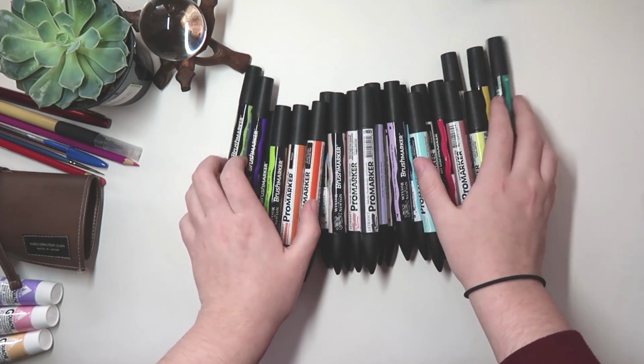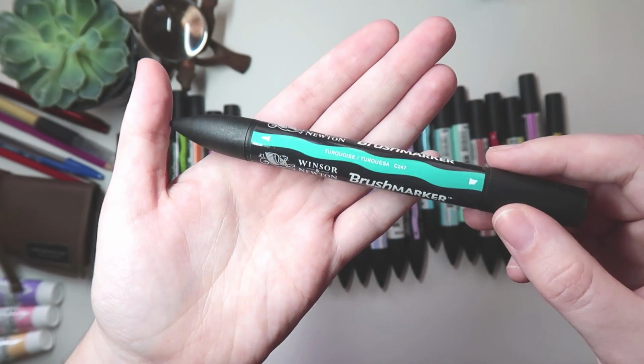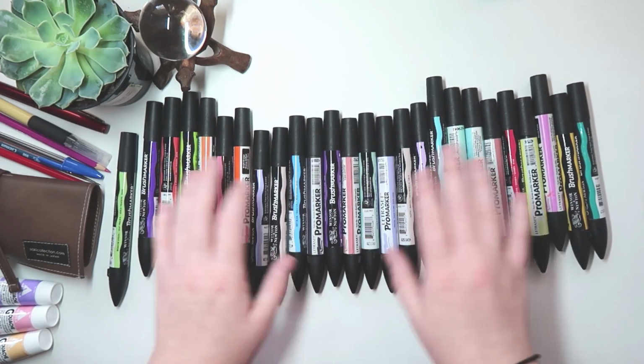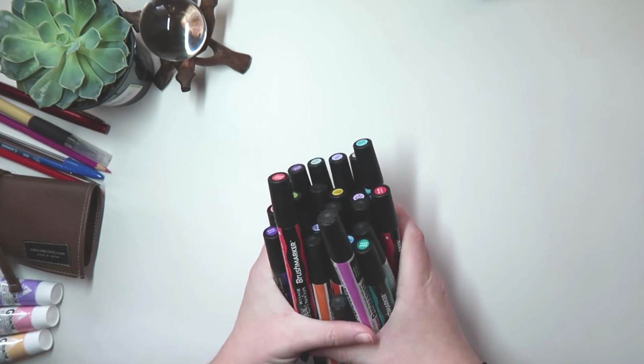These are both the Letra set and the Winsor Newton brush markers. So the Letra set actually are only the pro markers, while the Winsor Newton are the brush markers. I heard about these this year and fell in love with them, especially because of the price. I have just as many of these as I do my Copics, and I did not spend all that much money on them, so it was really nice.